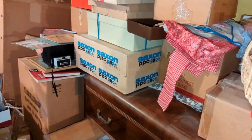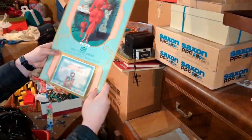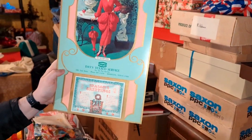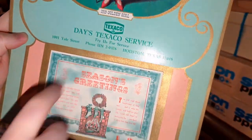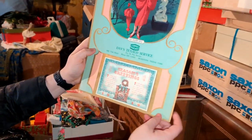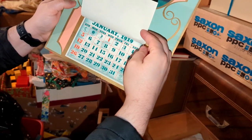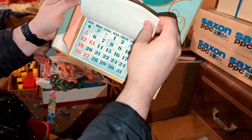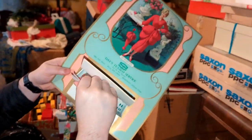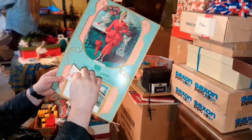All right, what'd you just find? Show me. Texaco Christmas calendar for 1919. Texaco? Oh, really nice condition. Are all the months still there? It looks like it. It starts on January and October. Were there 12 months back then? That's still pretty cool. December, yeah.